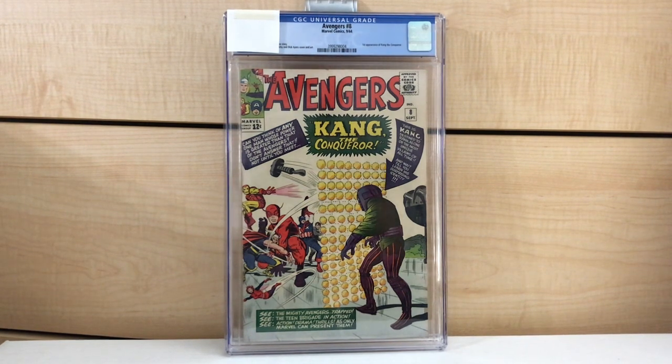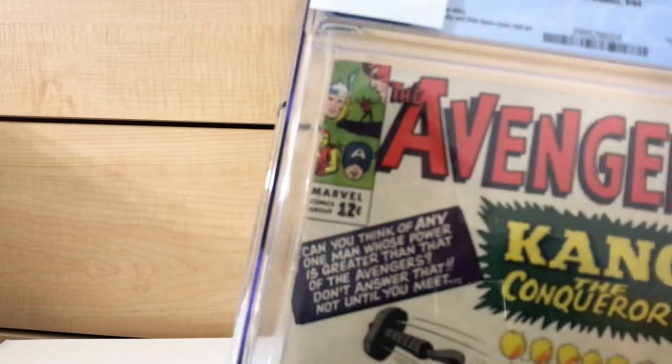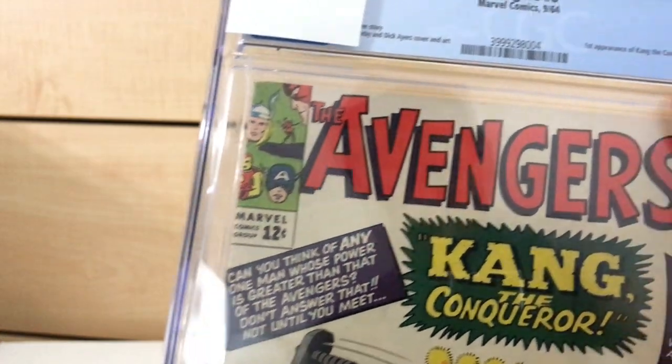Because I had it up on eBay raw for a certain amount. And I'm just like, you know what? Let's stop the bullshit. Go ahead, get this thing graded and let it go at the right time. You know what I'm saying? So let's get close on this.